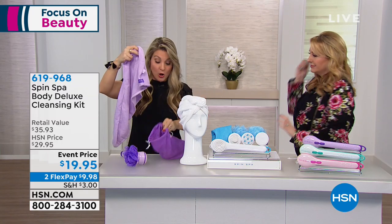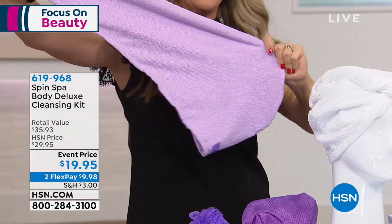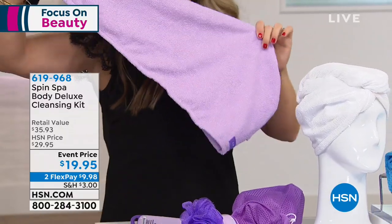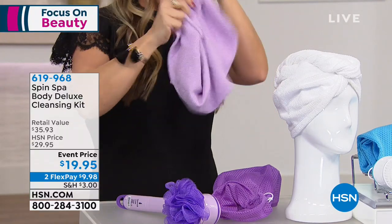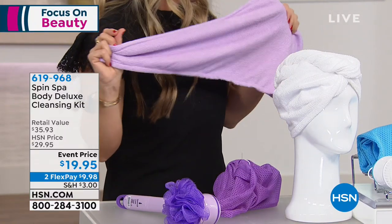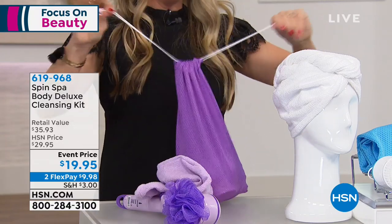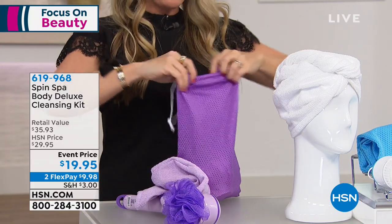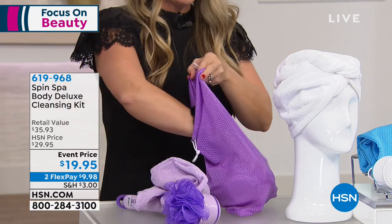I'm pulling out here the microfiber hair towel, which is probably the record for size of microfiber hair towels. You could probably fit three heads of hair in here. You're getting this as a bonus. You could buy one for $20. Oh my goodness, I'm so addicted to these. I cannot get out of the shower without these. I have them in my bathroom too. You're getting the mesh bag, by the way, that I'm holding all the goodies in. That's the first time you're ever seeing this here on HSN with this launch of the new colors.